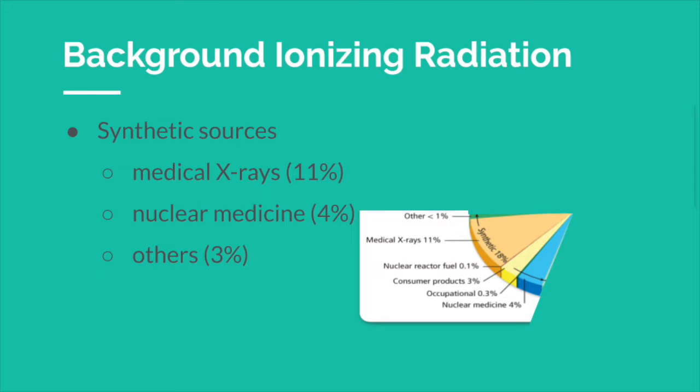Since humans came on the scene, we've added some synthetic sources of background ionizing radiation. Still pretty low in the grand scheme of things, so nothing to be concerned with. There's a big chunk from the medical X-rays that you'll be exposed to throughout your lifetime and from nuclear medicine for various scans that doctors sometimes prescribe. And a small portion from other man-made sources, like when we burn fossil fuels or fly in an airplane, or from the materials and products we buy, build our houses out of, and eat.